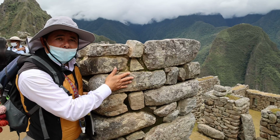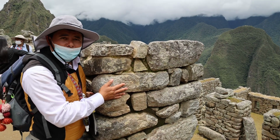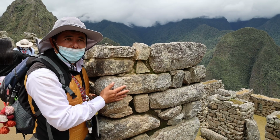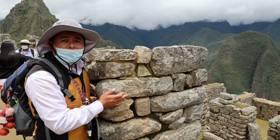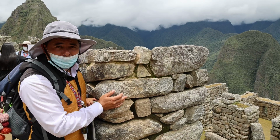This is considered the Inca style for the houses. For the important houses it is the Inca Imperial, the other kind of constructions. Okay? Wow.